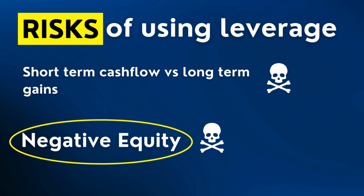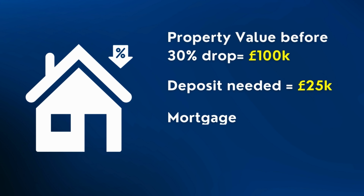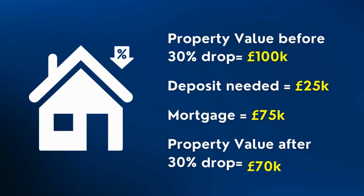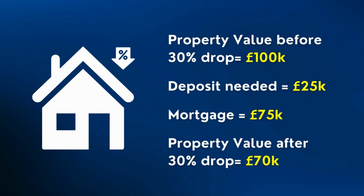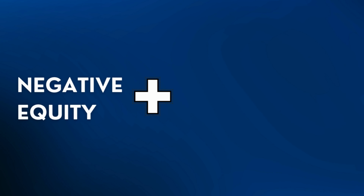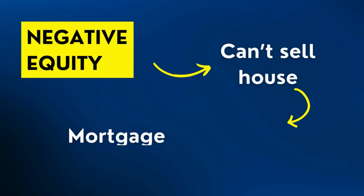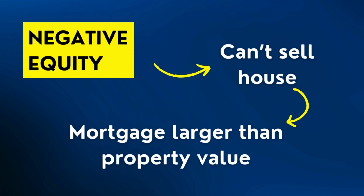Negative equity. Here's how this would look. You have a 100k property, a 25k deposit, a 75k mortgage, and the value of the property after dropping 30% is 70k. Now on its own, this isn't an issue. However, if certain things align in the wrong way, then this can be catastrophic for some people. When you're in negative equity, you generally can't sell your house because you're not meant to sell it for less than the value of your mortgage.